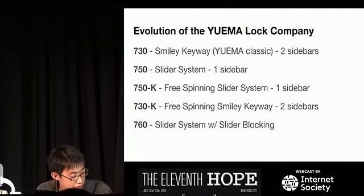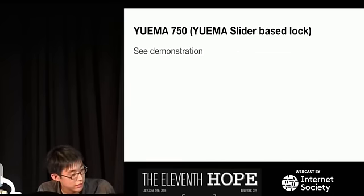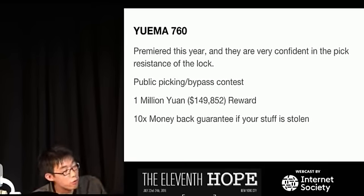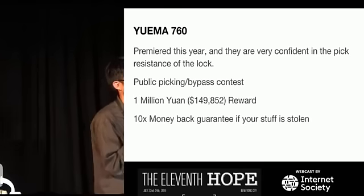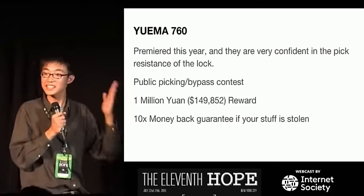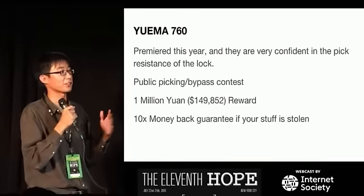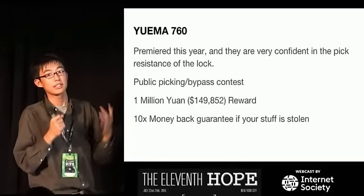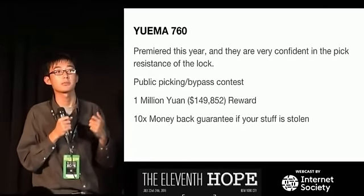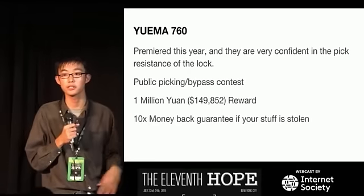Now the 760. Here's the UrbanHawk Classic with the smiley face and the ears. That's upside down. I've demonstrated that already. So the YUEMA 760, the Abloy ProTec2 of China. It premiered just this year, in March or February or April or January, I'm not sure. But it premiered this year in 2016. They presented it at the Canton Fair, which is this big fair where all of the lock manufacturers in China go to show off their new products.